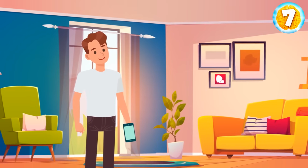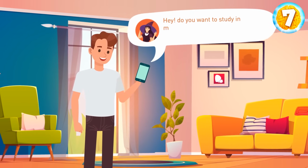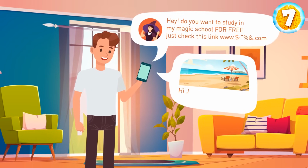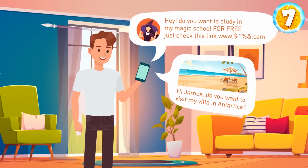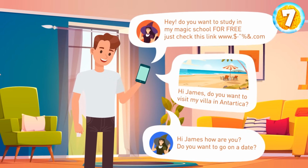Finally, James arrives home. He checks his emails and finds 3 letters from different witches. Linda offers him to study at her magic school. Zelda invites James to visit her villa in Antarctica. And Sophia invites him on a date. But only one of these emails isn't fake. Can you find it?